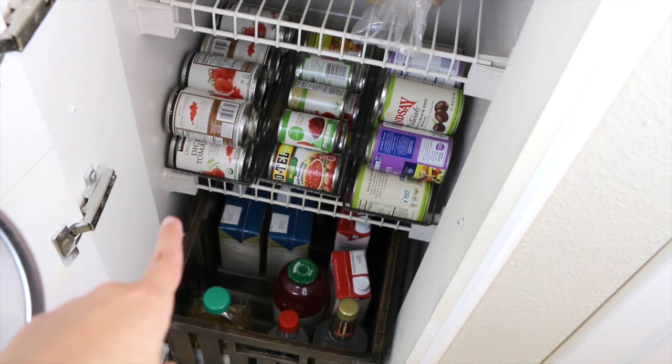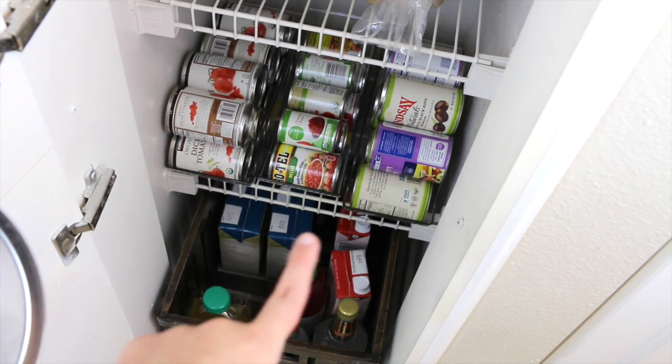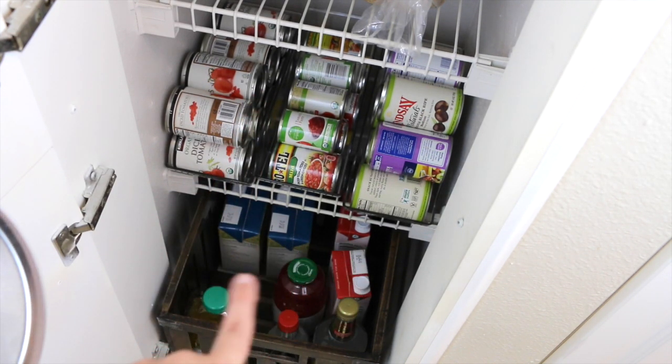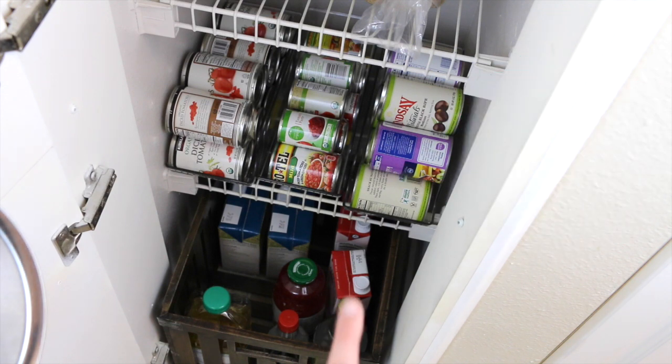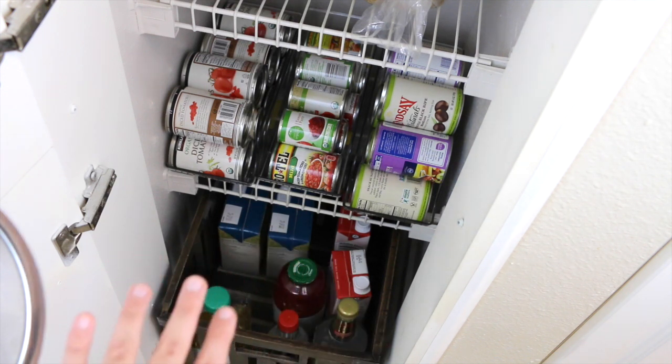At the very bottom I keep all of my liquids, so chicken broth, almond milk, tomato juice, oil, vegetable oil, and then these 2 are, one of them soy sauce and one of them I use to make my homemade deodorant and alcohol that I use. So all of the liquids I keep right here.